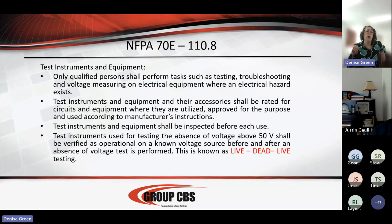A big thing that I don't see too often, but every once in a while I still run into it: the steel industry is big for people using Wiggies. It's a little square thing with two little leads, and one of them comes out. Those are illegal. You cannot use Wiggies anymore. It's important that your test equipment and the devices being used in your plant are recognized and rated, and that people don't have that in their bag because, "Oh, I've used that for my whole career and I love my Wiggy and I'm going to continue using it."